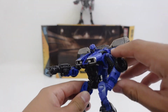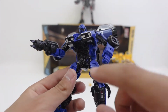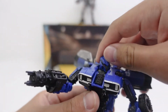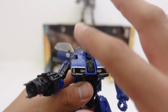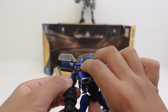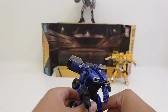Overall, I think Dropkick is an incredible figure. I do like all the paint that's applied right here on the headlights, on the sides, the doors, and everything. The face sculpt looks amazing. If we take a closer look, it just does look amazing. The whole body of Dropkick is better, and I was mostly in it for Dropkick more than B. Although B is such a great figure, I seriously prefer Dropkick more than B.